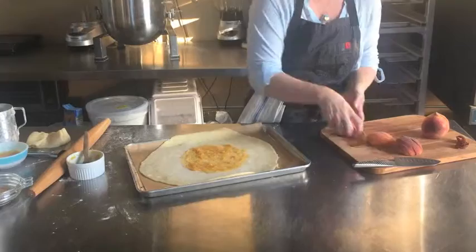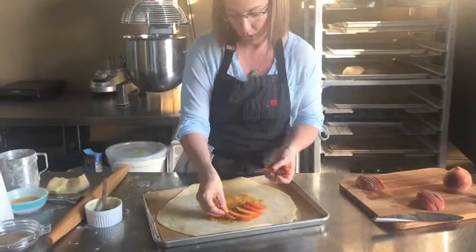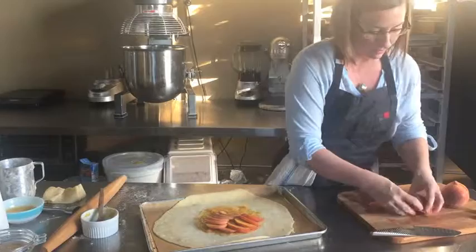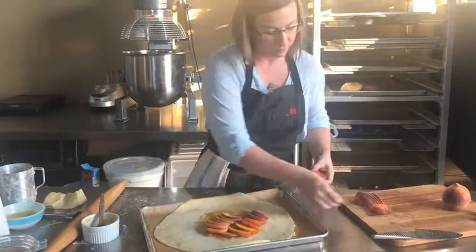Now we're gonna take these beautiful peaches that we have just cut up, and kind of fan them through this tart. And you can use all different kinds of fruit. Right now we're using peaches because they're in season. You can use blackberries or blueberries. In the early spring we like to use strawberries. Really, it's a very versatile recipe and a very versatile crust, so you can continue to change things with the season. We also use it for our savory pastry as well, so this is a good one to learn and get used to.